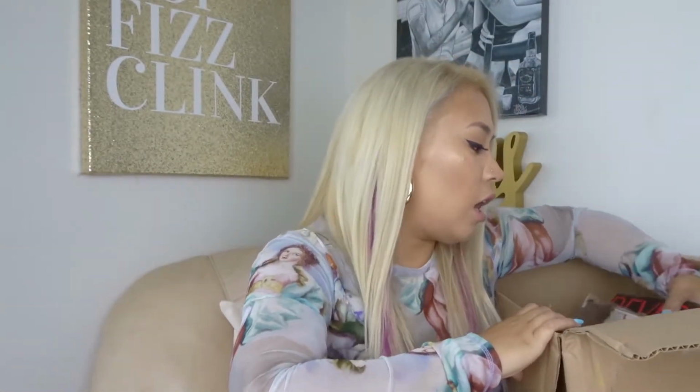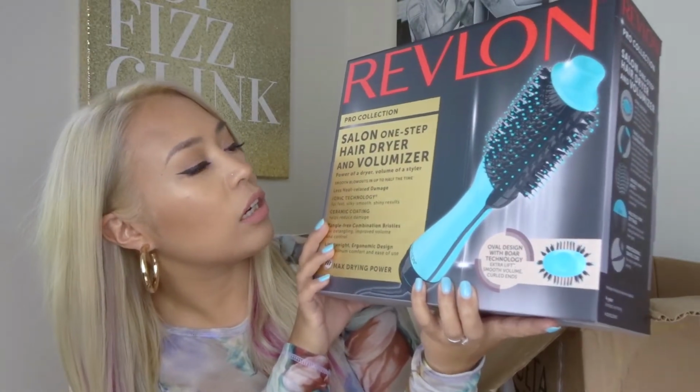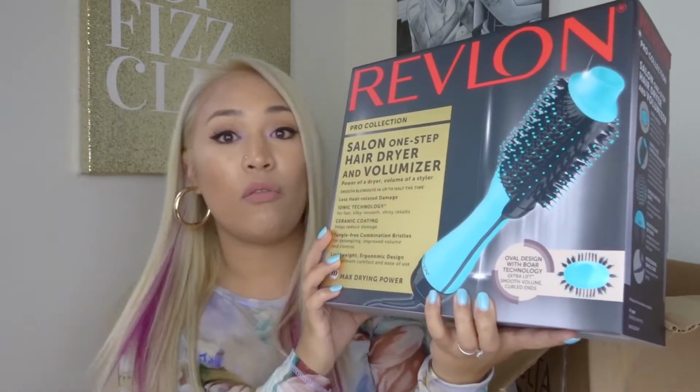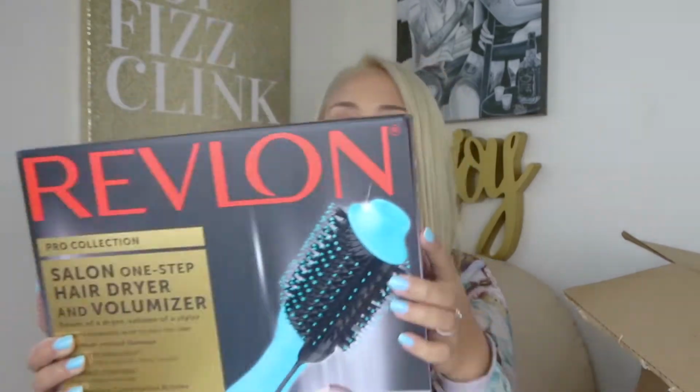So the next thing that I got, I'll start with the biggest thing. It is this Revlon Pro Collection Salon One-Step Hair Dryer and Volumizer. So basically it's a hair dryer in the form of a round brush, except this isn't exactly round. You guys can see it right here. It is more of an oval shape, which I'm totally fine with.